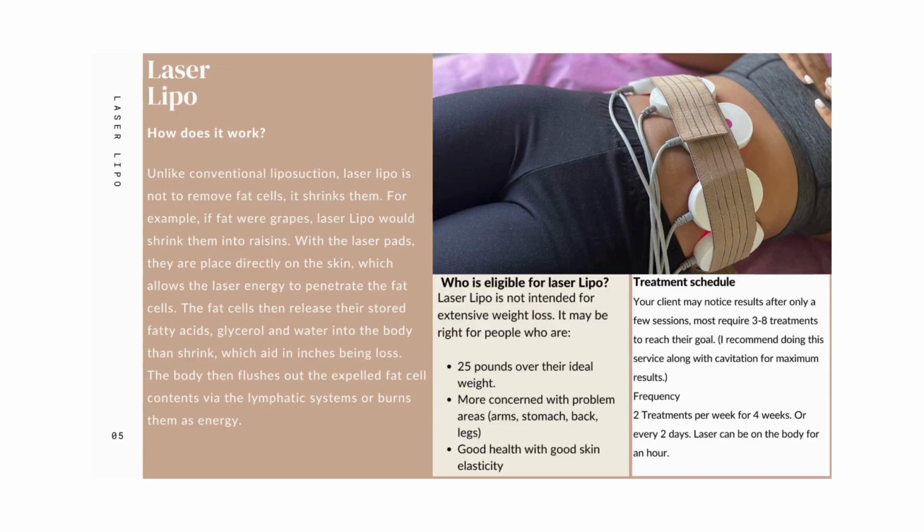So let's talk about laser lipo first and what it is. How does laser lipo work? If you notice in this picture here, these depend on the device you use, and I will talk about that later. I have two. I use the 6-in-1 machine, and I also have an S-shaped machine, and I'll talk about that a little bit later. And you'll see some videos of some of the machines that I use.